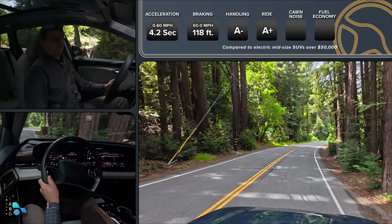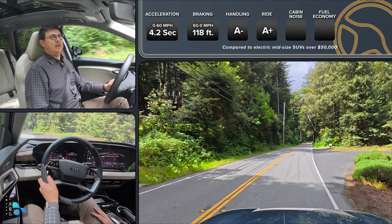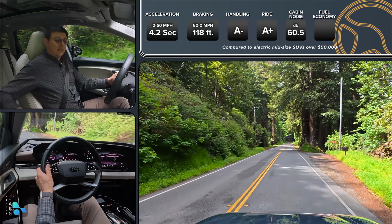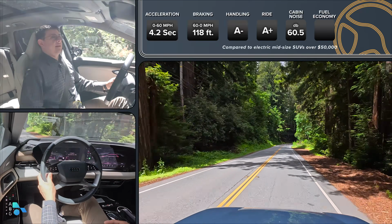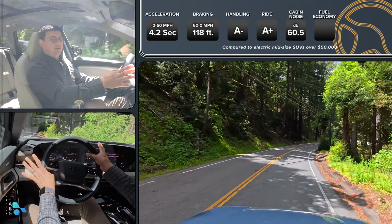Now, on the cabin noise score, bearing in mind that the road surface we test on was recently repaved, we measured 60.5 decibels. This is a bit quieter than a Q5, largely because of the battery pack location, so it does seem to isolate the cabin a little bit more than the gasoline model. Fuel efficiency, though, that could be a bit better.